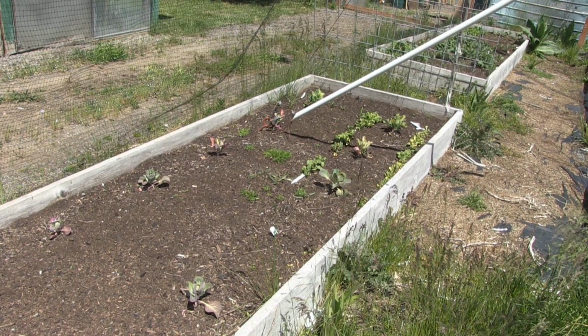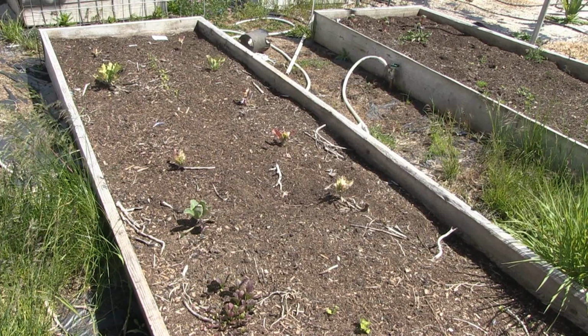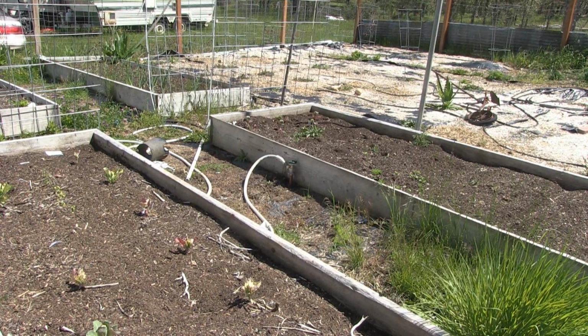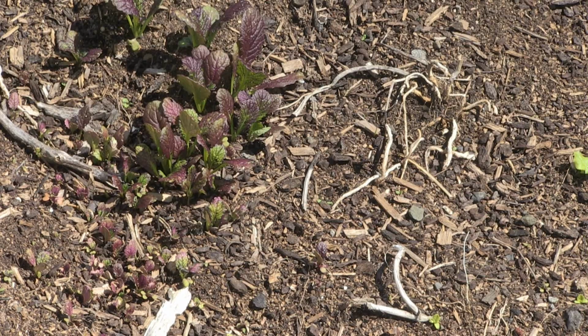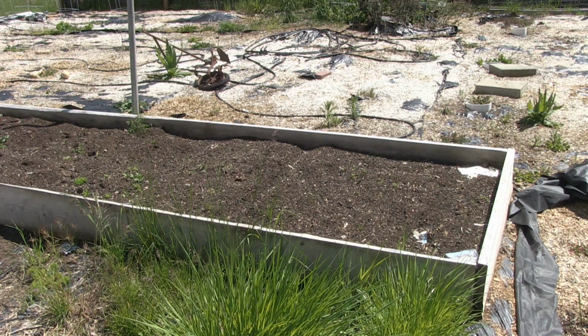Yeah, so let's go to the garden. Radish in this bed with cabbage and cauliflower. Got broccoli and Brussels sprouts here, as well as over there, and more cabbage. I do have some root crops trying to grow up in here also. And I planted a lot of seeds out here, a variety of vegetables.